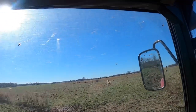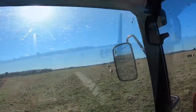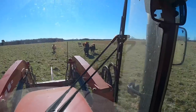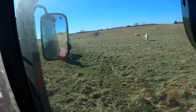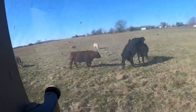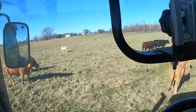So, we're gonna look at these cows and I'll tell you what my next option is when I get into the next pasture. We'll go ahead and do a quick cattle tour and we may be witnessing something that, I don't know if he's just playing with her or... That was a female cow. Let's sit here and watch this for a second.